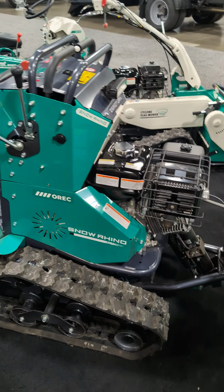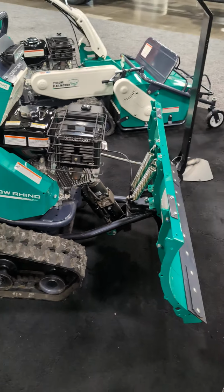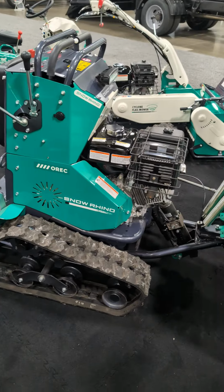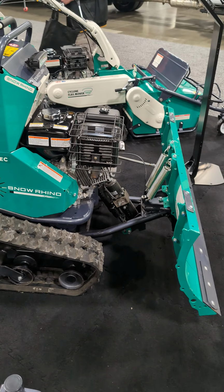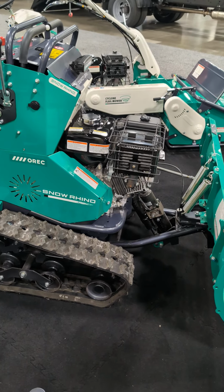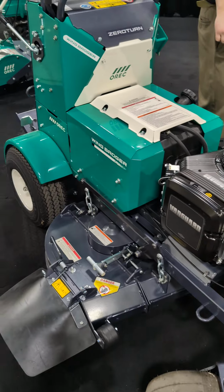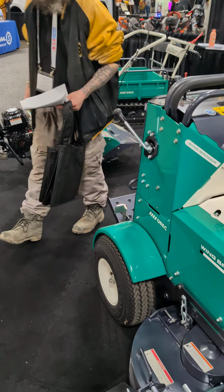My buddy bought one of these last year. He liked it, though. Beat the crap out of it, but don't you make a smaller one too? Yeah, there's a walk behind. That's the one you got priced, I think. Yeah, that one's like $3,000, right? Yeah. There's also Rain Lawn and Garden, but they're in Canada.